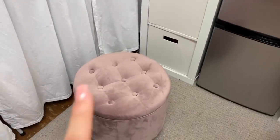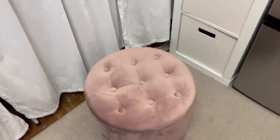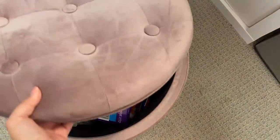But moving on to Jennifer's actual bed, this is Jennifer's bed. As you can see, we have this ottoman that is supposed to help Jennifer get on the bed, but honestly, it's not tall enough, so it's just decoration. But it actually does have storage inside, so right there we just have extra pads, extra toothpaste, and a blanket and stuff.